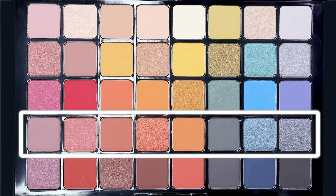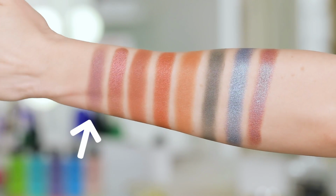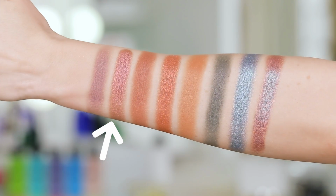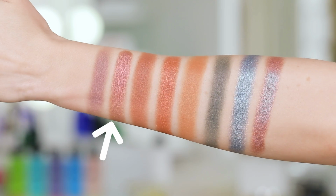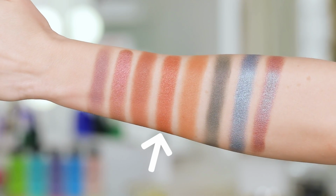Then we have the row beneath that. We have kind of a deeper smoky taupe shade. We have a beautiful, beautiful metallic kind of rusty berry shade that I think is so, so stunning. We have a gorgeous matte brown that is a little bit more warm that will work with so many looks. Then you have this copper shade that is just so stunning.